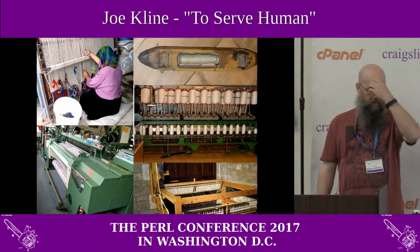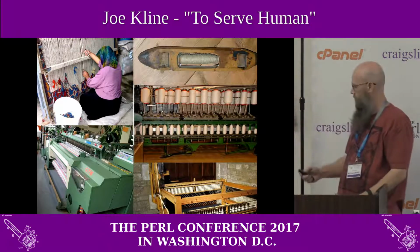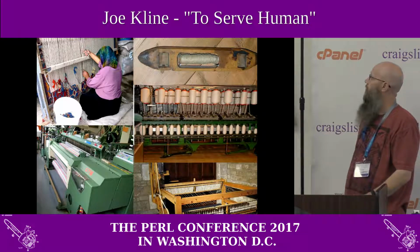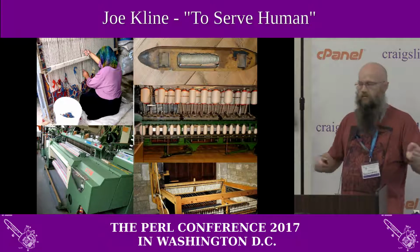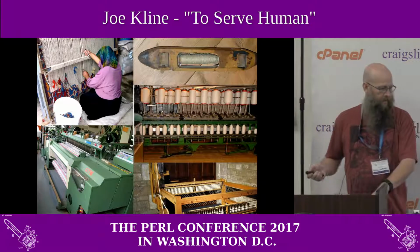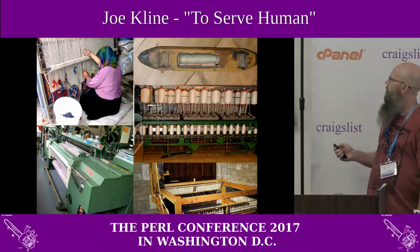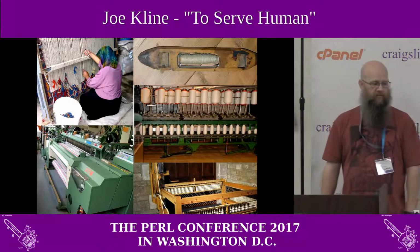So let's look at a brief history of the Industrial Revolution. It started in textiles, basically. One of the first things was automated looms. It would automatically go back and forth on the loom, so a human didn't have to shuttle it back and forth, so the speeds could be faster. That was around 1733, and then in 1764, we got a spinning jenny to make the threads and yarn faster.